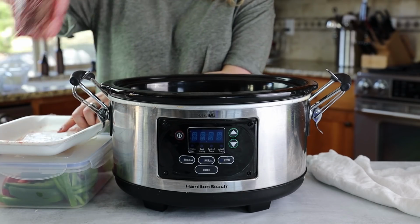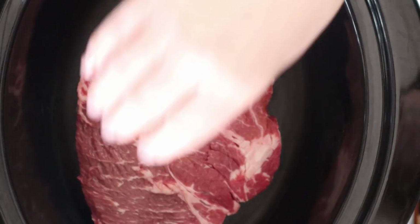First, I'm going to show you what I like to make with a chuck roast. So this is our first piece of beef that I purchased. And you can use whatever type of roast you want here as long as it's beef. I just really like chuck roast because it's inexpensive and it has a lot of fat on there. So that's going to really keep us full on our keto diet.